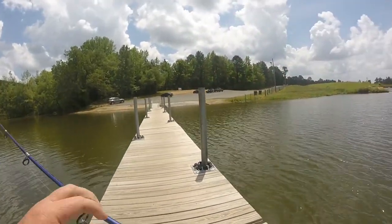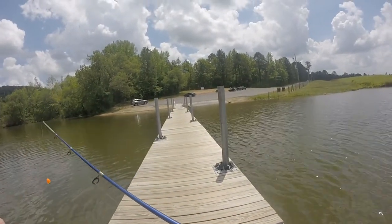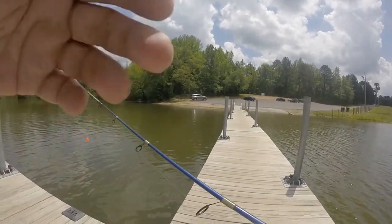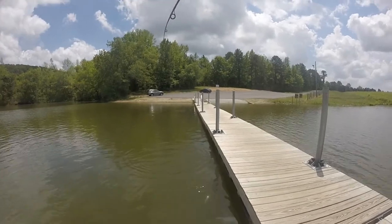Made it here to this little dock. I don't know if there's some of these shiners underneath it. We got any bass hanging out here? Let me get this shiner put on. We'll be back. There's a little one here, right off the dock.